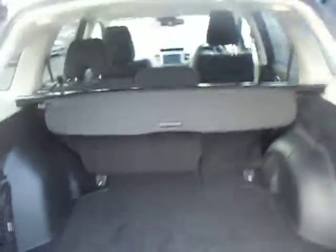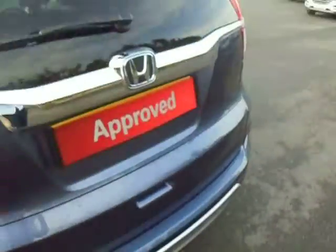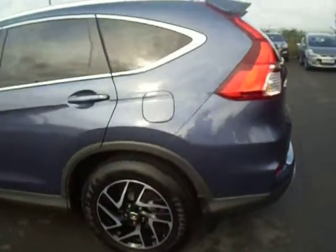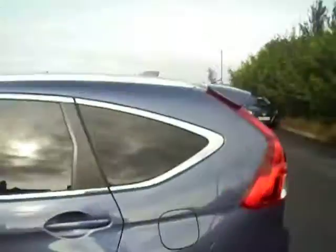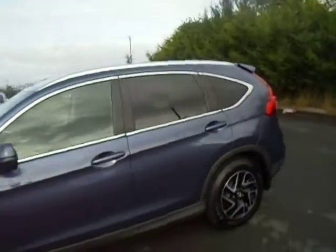Cool feature about this one, latch either side of the boot drops the back seats, just making things that little bit easier. On the SE Plus, you do have your 17-inch alloy wheels as standard, as well as cloth seats on the interior. And you do also get your privacy glass on the rear windows.